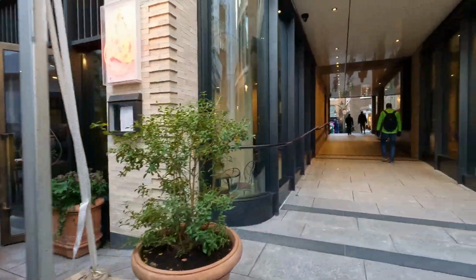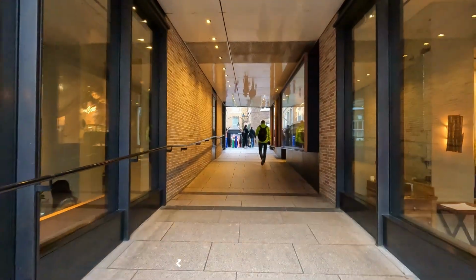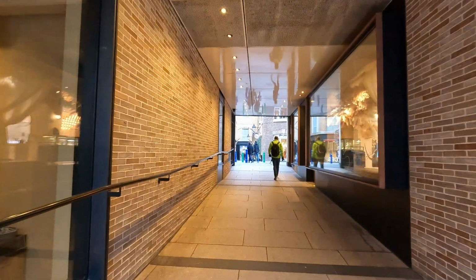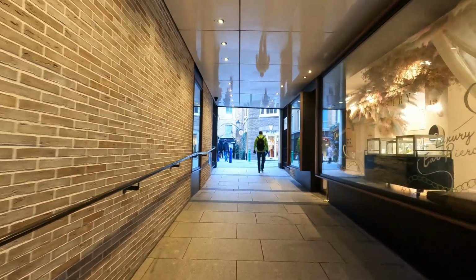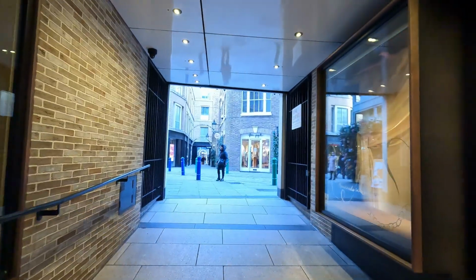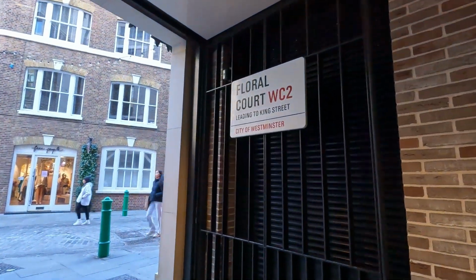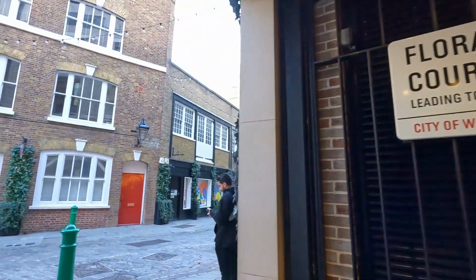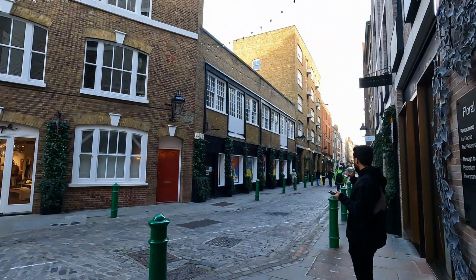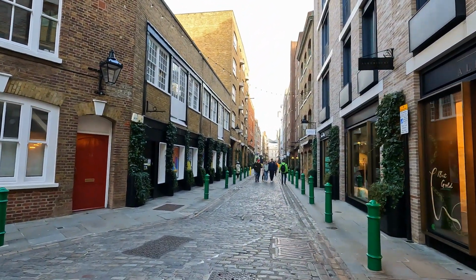We're going to head through another little side street to people eating, as I can see. I won't film them. This is Floral Court leading to King Street, which is the street we're on. There we go. Look at that. Lovely little cobbled streets of London.